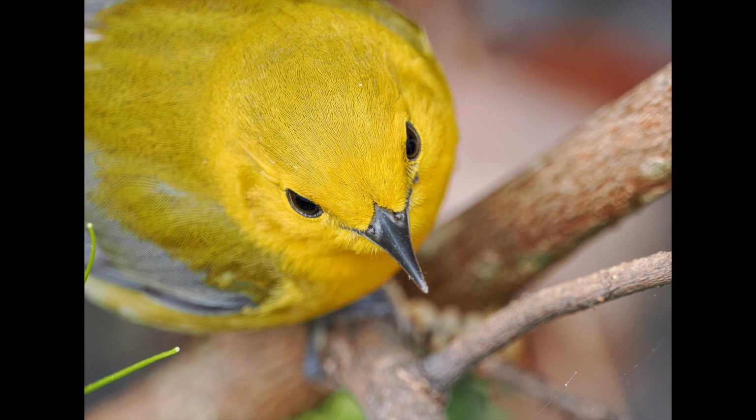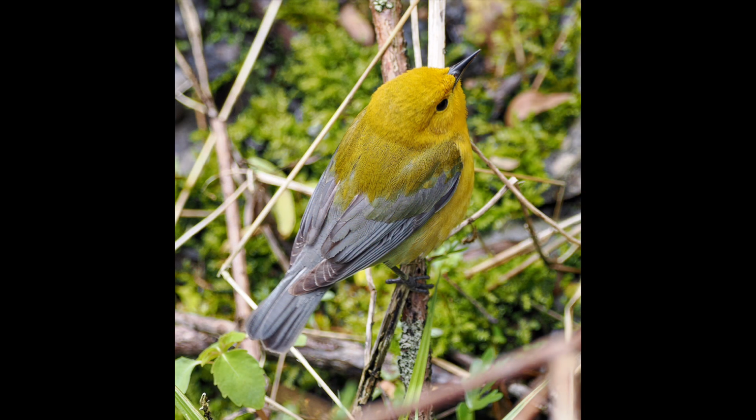On the other hand, this prothonotary was too close for comfort. I was leaning over the rail of the boardwalk, and it was just within my 4-foot minimum focus at 800 millimeters. I zoomed out for some full-body shots, a huge advantage of the 100-400IS, but this shot is all about detail. To get the whole bird in the frame, I had to zoom back to 447 millimeter equivalent.